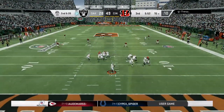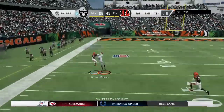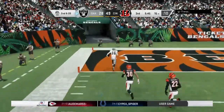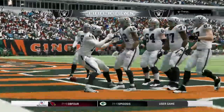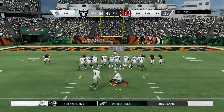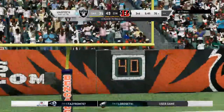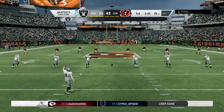Carr going to throw. He's going to air one out. And that's caught inside the 35. And he is in. Touchdown, Raiders. Tyrell Williams, 85 yards. And the Raiders get a score closer. Dawson able to connect on the extra point, and that will get them one closer.